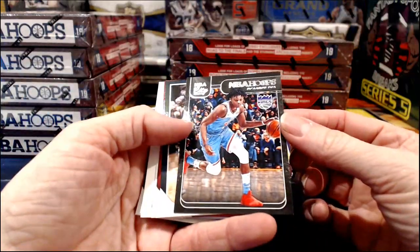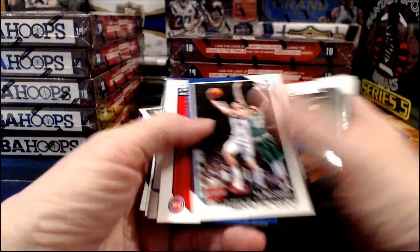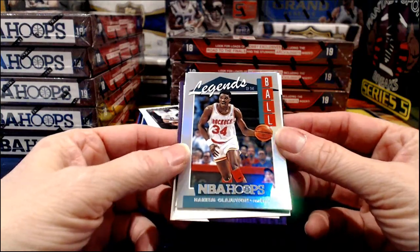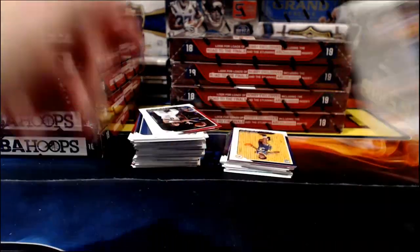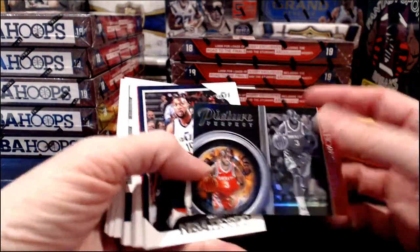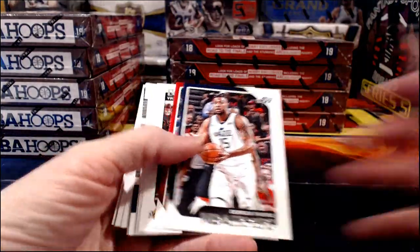For the Kings, there's an NBA City insert. Got more rookies and things in there. Legends inserts, Legends of the Ball, those all ship. Obviously, I'm not going to read those off, the unnumbered stuff, every single time. I'm going through it out of this first box so that everyone is aware of how it breaks out. Picture Perfect ships as well.